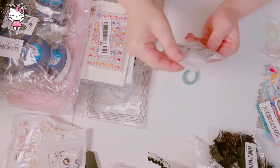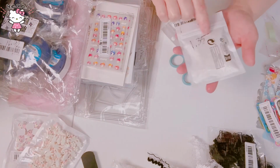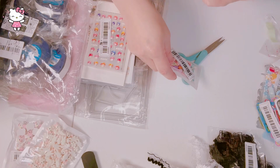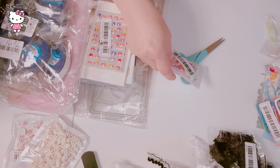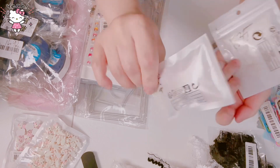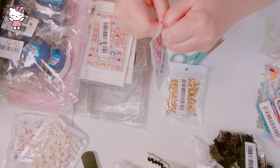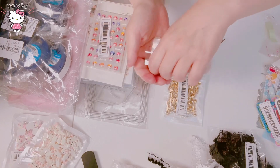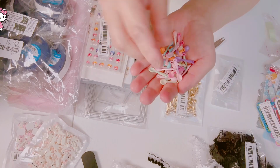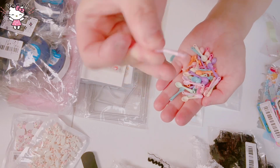Okay, so next is this. This was 98 cents. And this one in the gold was $1.35. These are spoon charms. And how many are in here? It doesn't say how many is inside. This one says it has 50. I think this is 100. I love the 50. Oh my gosh, I went back on and got two more of the pastel ones. But look, I'm gonna take them all out. Look how beautiful these are. They're plastic. Very pretty and tiny. They're not tiny, but look at the holes right there.